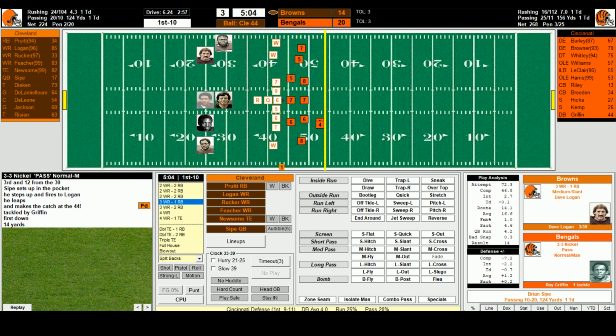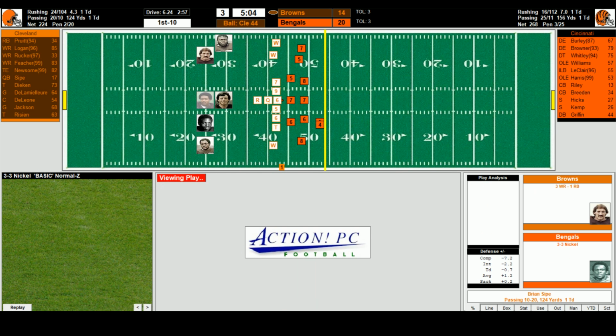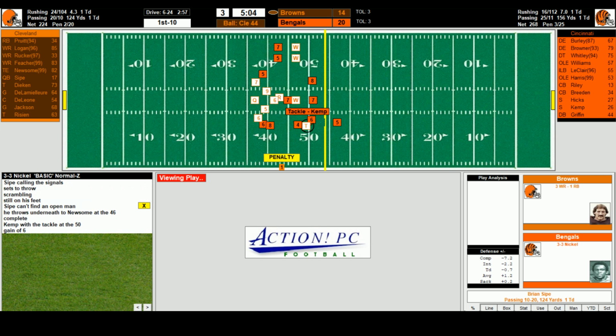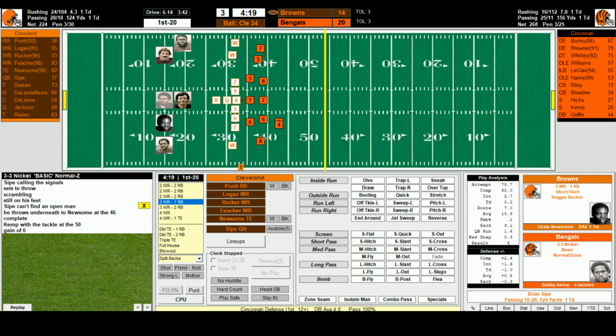She wants his job. 1st and 10. They stay 3 wide. Short slant to Rucker. Sipe rolls around, finds Ozzie Newsome. Hit at the 50 by Kemp. Flag is down. Holding offense. Number 73. And that's going to be on Deacon. And that'll come back. So it'll be 1st and 20 from the Cleveland 34. I've yet to have an audible. They've changed the way audibles are done. So 4:19 to go.